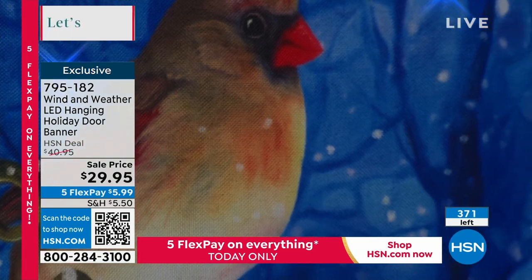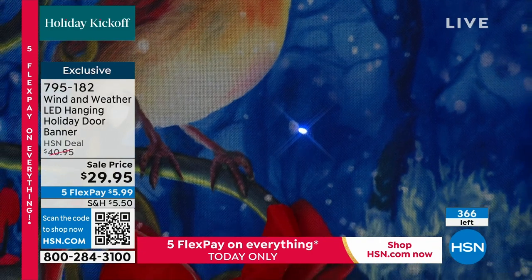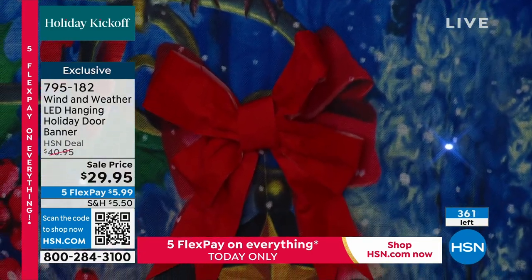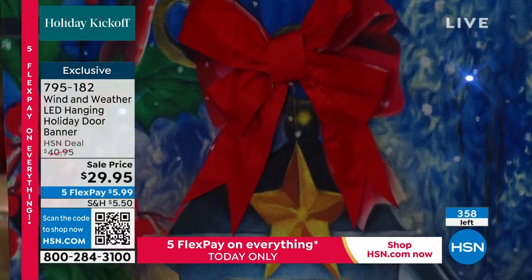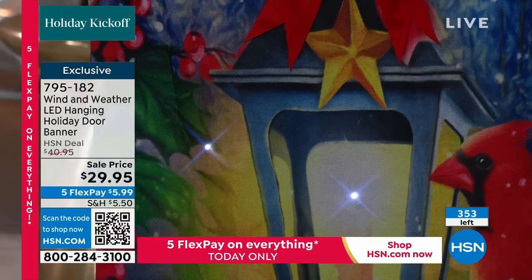But you can definitely see the brightness. You can see the beautiful, vibrant colors. You can see all the detail. Again, I love the addition of the LED lights. And I think you're going to be really happy when you get this home. Every single one of these is going to sell out. If you're in the ordering process, we see you there. Thank you. Please be patient with us.